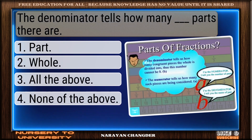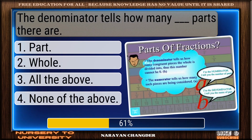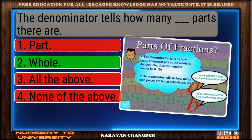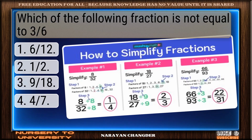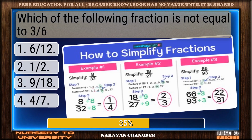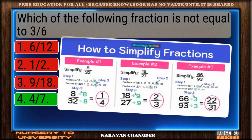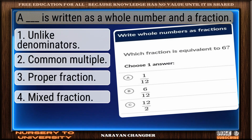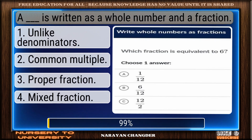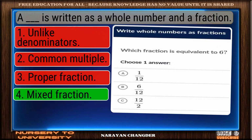The denominator tells how many dash parts there are. Smart move. Whole is an accurate answer. Which of the following fraction is not equal to 3/6? Perfect. 4/7 is the correct choice. A dash is written as a whole number and a fraction. Right choice. Mixed fraction is the best answer.